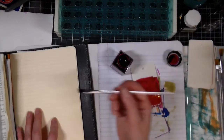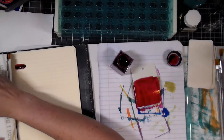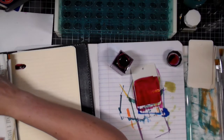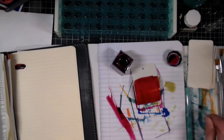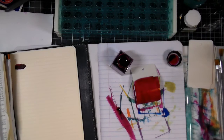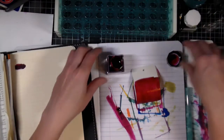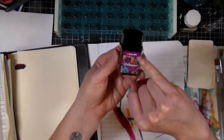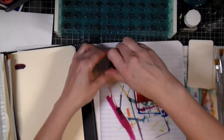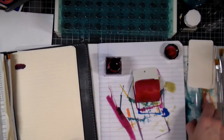I would have thought it was purple, but it's kind of a reddish, pinkish color. I was thinking it was more purple because of the label, but it's not coming out to be purple on here, so I forgot to write it.